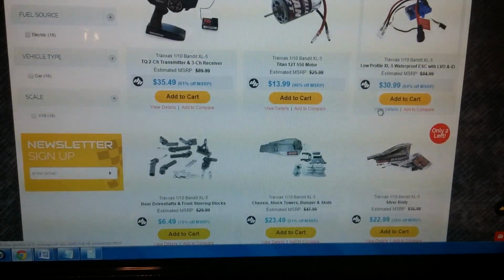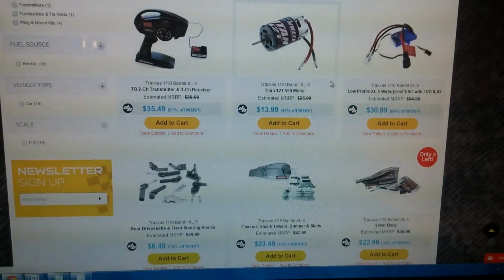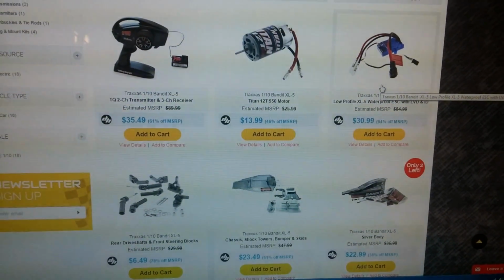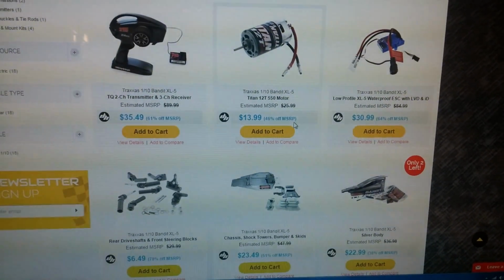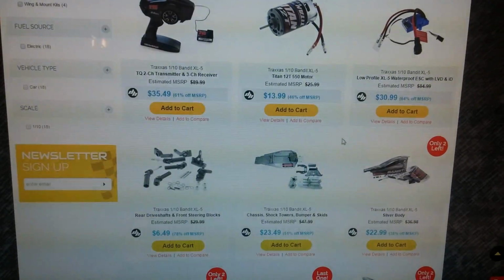I had a friend who was looking for a brushed motor and a brushed ESC. I sent them here. I think at some of the retail stores, it was just for the ESC, like 50, 60 bucks. Here, he can get the ESC and the motor together for under 50 bucks. It'd probably be about 52 with shipping. And these guys are great about shipping as well if you order.